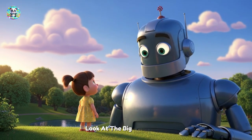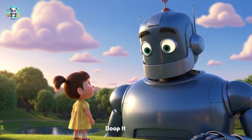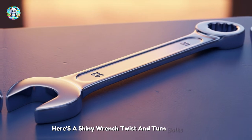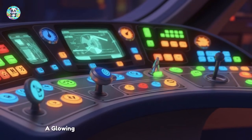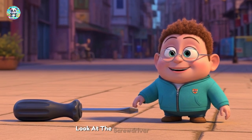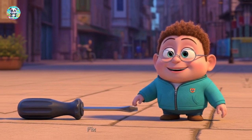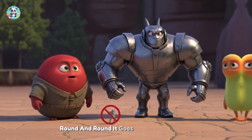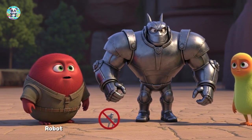Look at the big robot. Beep, boop, it moves. Here's a shiny wrench. Twist and turn bolts tight. A glowing control panel, press buttons and lights blink. Look at the screwdriver. Spin, spin, fix the parts. A shiny gear, round and round it goes. Here's a metal arm, robot waves hello.